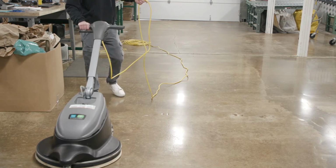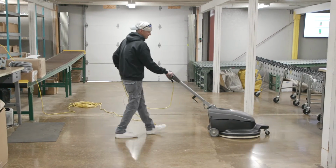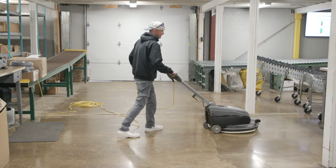Your unit is covered under a dead-on-arrival and 30-day parts warranty. All machines in stock will ship out same day and arrive to you in 3 to 5 business days.